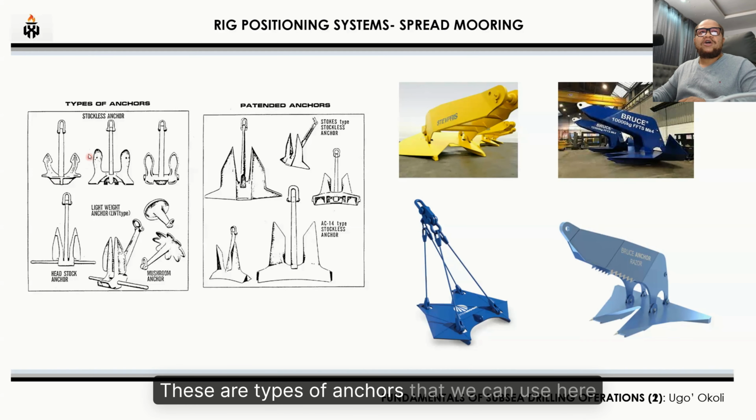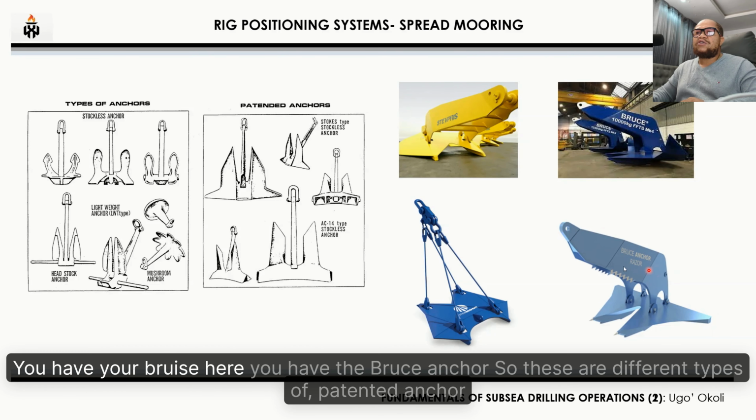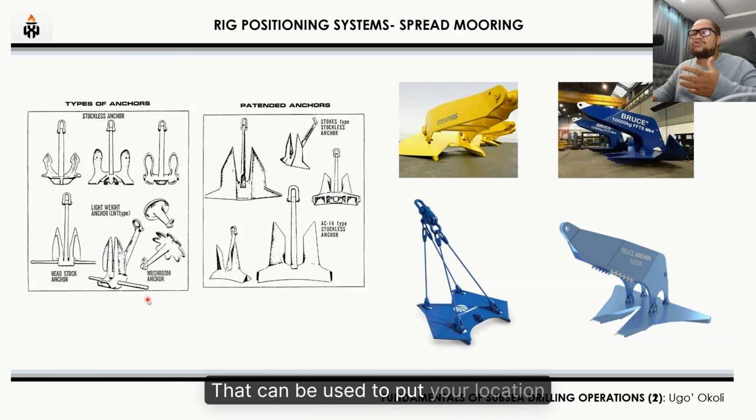These are types of anchors that we can use here. You can see the stevpris anchors. I've used these quite a lot of times. You have the Bruce anchor here. So these are different types of patented anchors that can be used to put your rig on location.